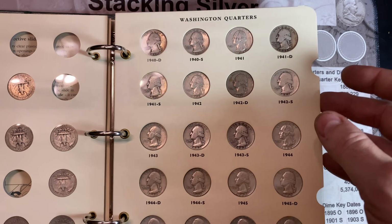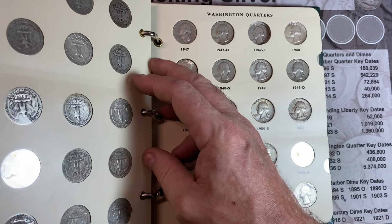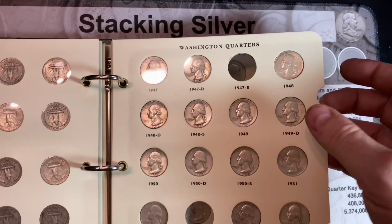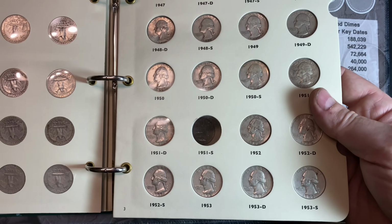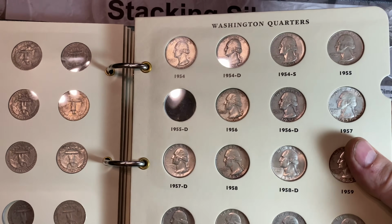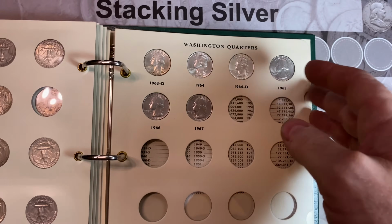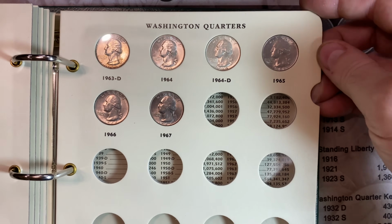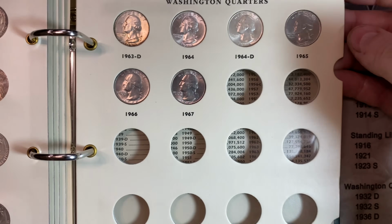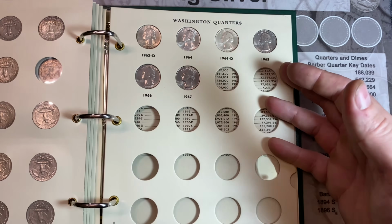Moving right along, we have most of the '40s. All the '40s on this page. Of course, we're looking for upgrades too. And then we're missing the '47S and the '51S. It always is the S mints for me. We're missing the '55 Denver in the book. And then we have all the rest. And I even put in really nice clad years, 1965, '66, and '67. I will not be adding to the book through 1970, whatever.